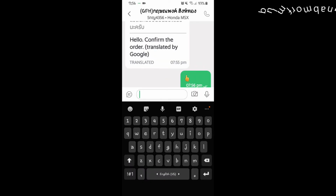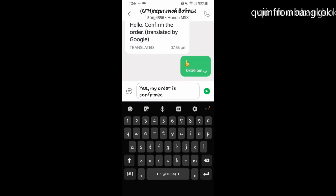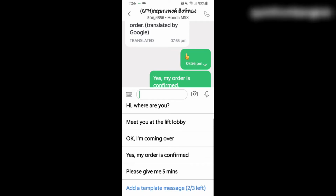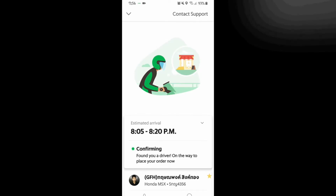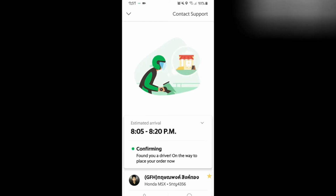Hanap, hanap ng thumbs up emoji. Tama. Yes, my order is confirmed. Yan ang reply natin sa kanila. Ayan, na-confirm na natin yung order. And then, while waiting, dapat i-ready na natin ang ating pera pambayad.